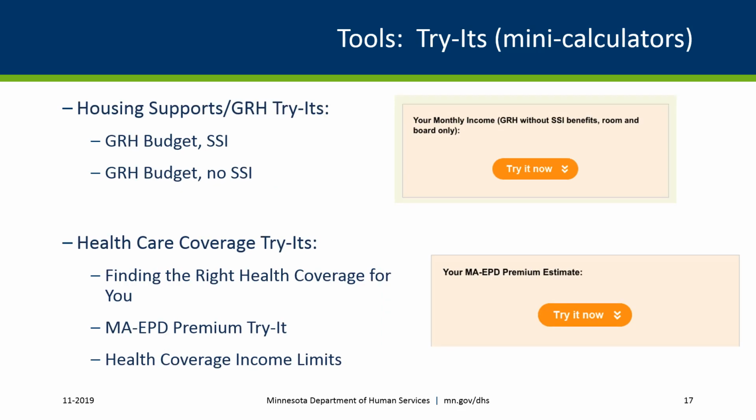There are two Triads for housing support, formerly called group residential housing. One Triad estimates the amount a person would have to pay for room and board when they get SSI. The other Triad is for those who don't get an SSI benefit.